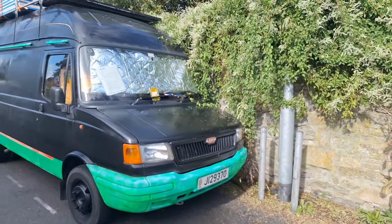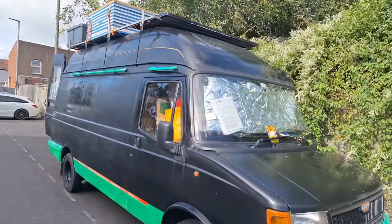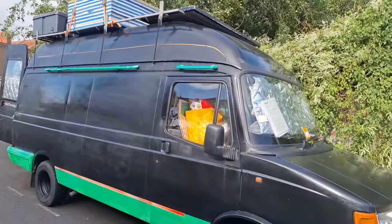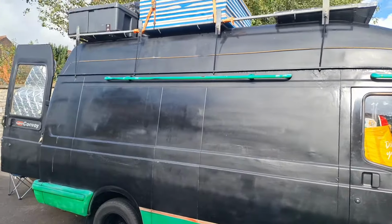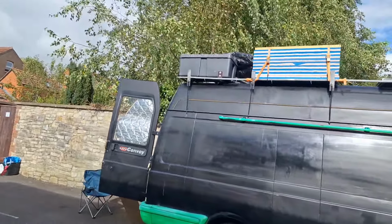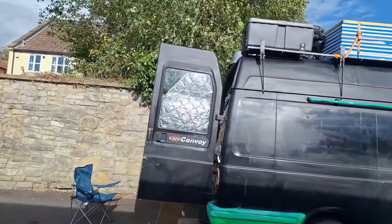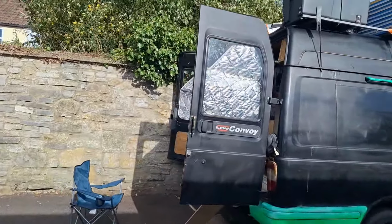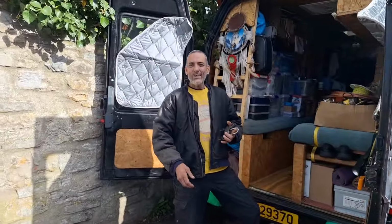That's his van, and Jersey number plates on. It's an LDV. This is his home. And let's go and meet him. He's parked up on the same park up as I am. And this is the guy we're going to have a talk to, Storm.